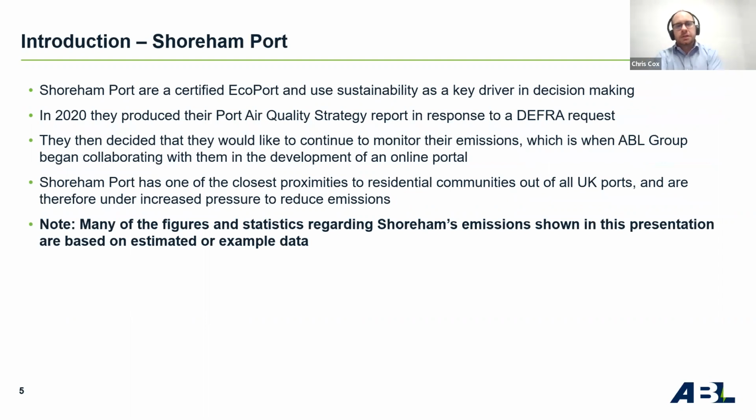Shore and Port themselves are a certified eco port down on the south coast of the UK, and they do already use sustainability as a key driver in their decision making. In 2020, they produced a port air quality strategy report in response to a DEFRA request. And they decided after doing this that they would actually like to continue to monitor their emissions on a more routine basis. And this is where ABL Group began collaboration with them. And we developed an online portal to allow them to track their emissions rather than producing static reports.